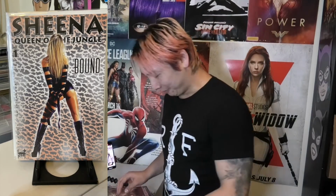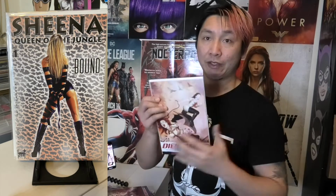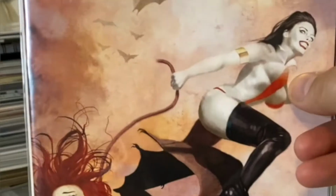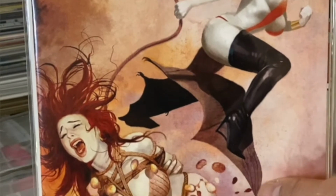Alright, so now we've reached the Vampirella part of the collection. This is a recent book, Dynamite issue 5. It's actually Red Sonja, I believe, that is tied up on that one. I think that might have been the FOC variant, maybe.